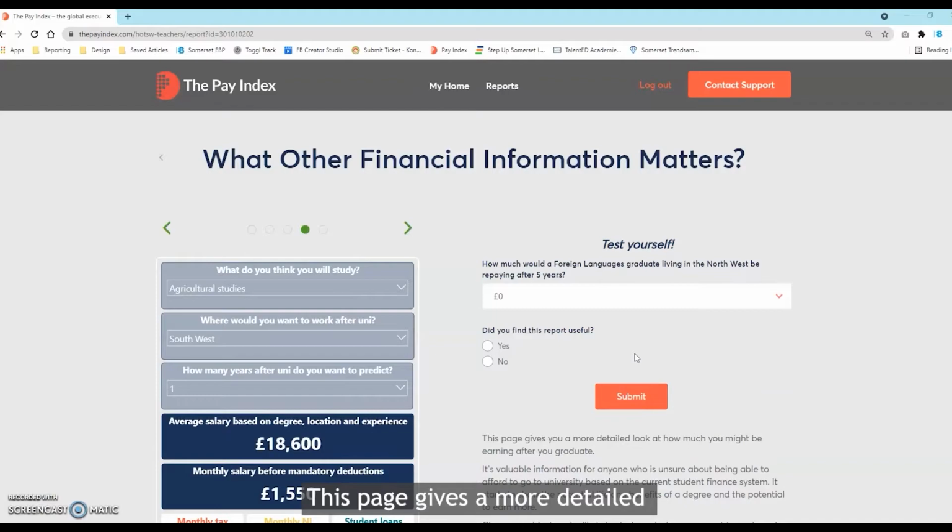This page gives a more detailed look at earnings after graduation. This is valuable information for anyone who is unsure about being able to afford to go to university based on the current student finance system. This view also shows you what your student loan repayments would be based on the rules that were in place in 2021.